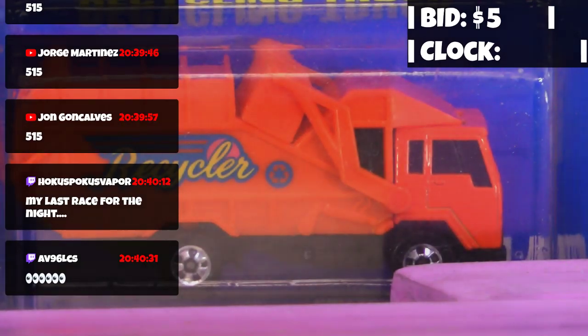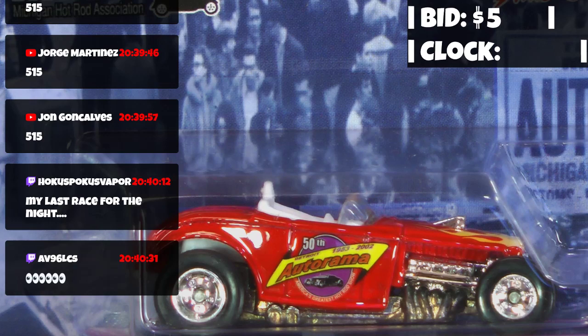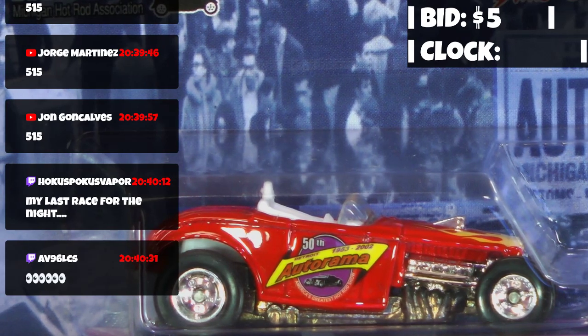Let's get a bid. Let's do it. There it is, kids. 50th anniversary Autorama backyard car. Let's go. How about a bid? Let's get her going. It's a backyard car. She'll go for 15, 20. Give me a five to go. Let's give her five to show. How about a bid now? All right. Who wants it, babe?